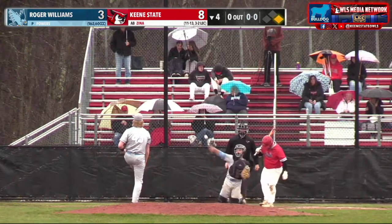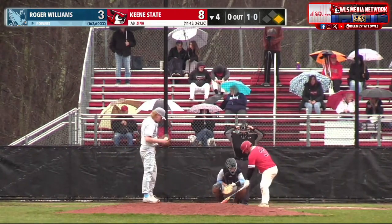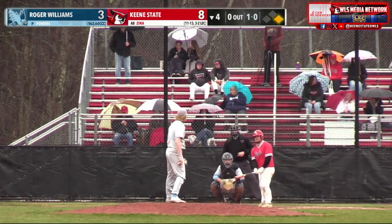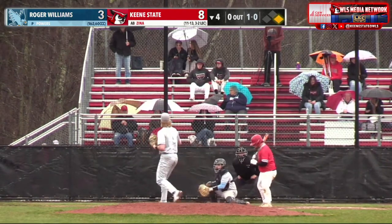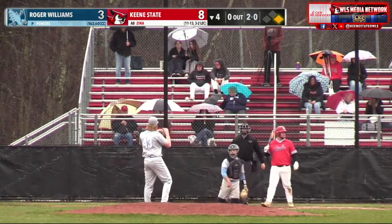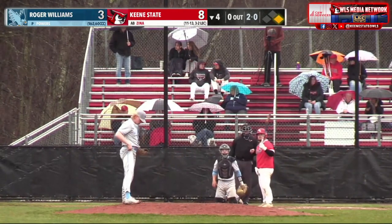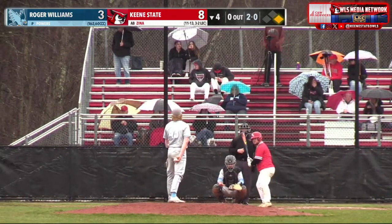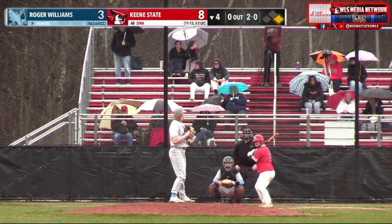That one is high for ball number one. Next pitch is low for ball number two. Today's football game will be suspended and moved to a later date, and resumed at a later date.